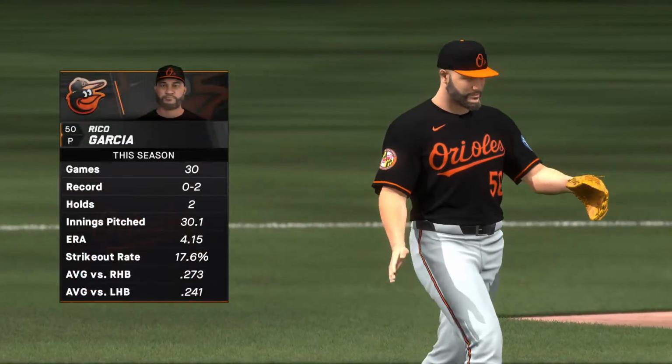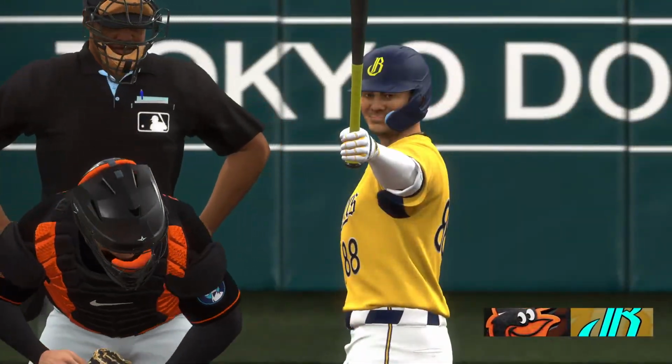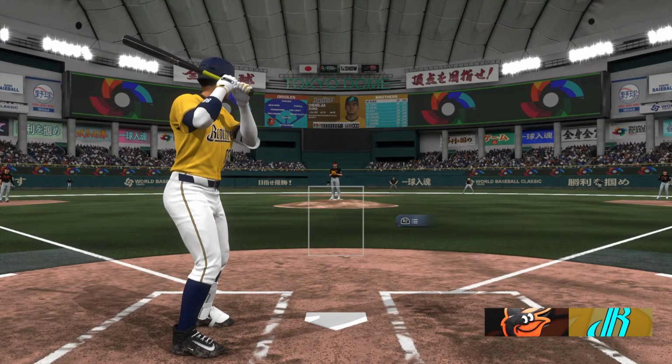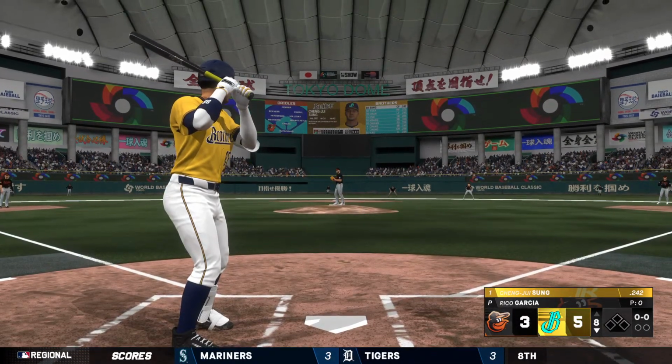Now pitching, back now, new pitcher on the mound as we roll into the bottom of the 8th. Rico Garcia. He doesn't get a lot of strikeouts compared to other relievers, so he relies on getting that soft contact and the defense doing the work behind him. They'll have to be on their toes with him on the bump.